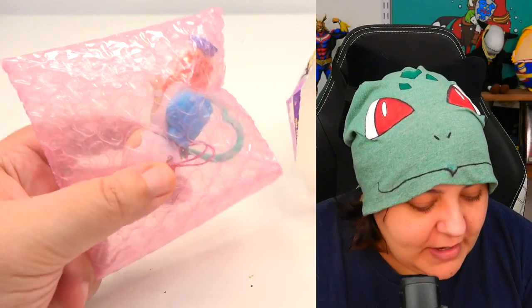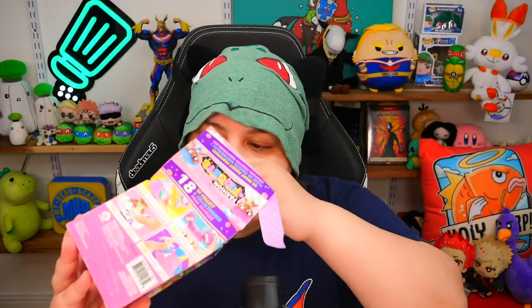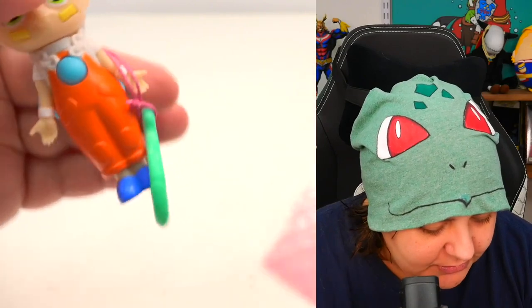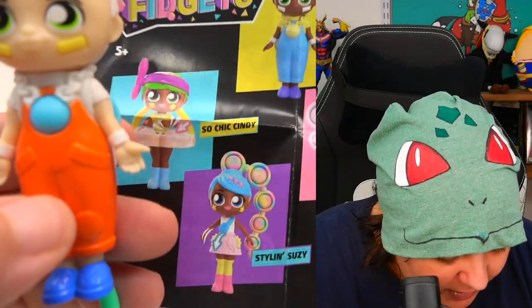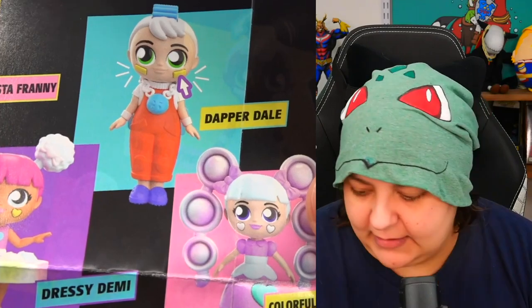And do we get a new one? We get a new one. Oh my God, finally. We get the character with the short hair. So let's see our little one. Who are you? These ones are a little scarier though, I have to say. I don't know if it's about the proportion of the head to the eyes. Who are you, little one? You are Dapper Dale. Okay, Dapper Dale.